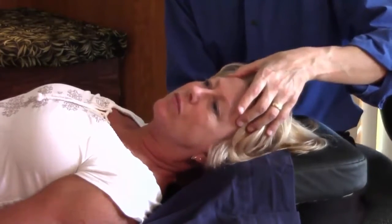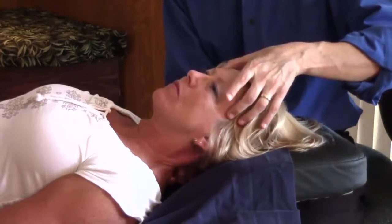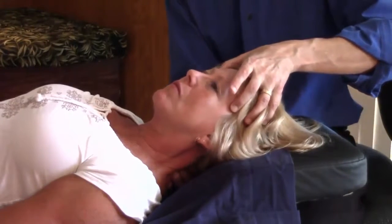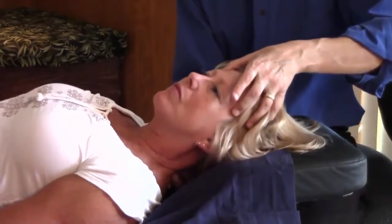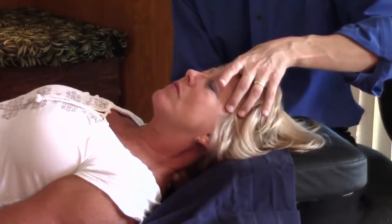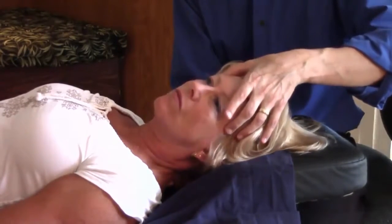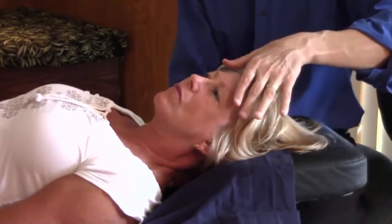Good. Okay. So now I'll move down one segment. Do the same thing. I already have her in a little lateral flexion. Now I just turn her into same side rotation, and I'll just walk right down her cervical spine right against the transverse. And each segment can operate individually. So you could have the segment at C3 be really sensitive, C4 nothing, C5 sensitive, C6 nothing. So you have to treat and explore each one individually.